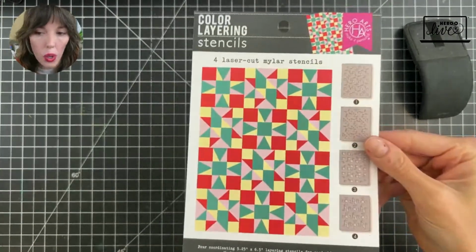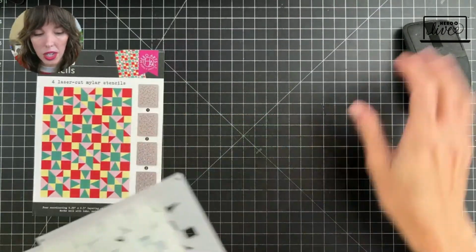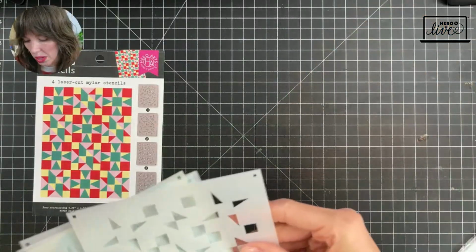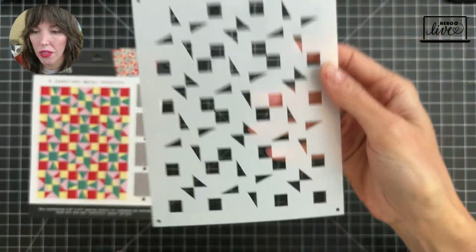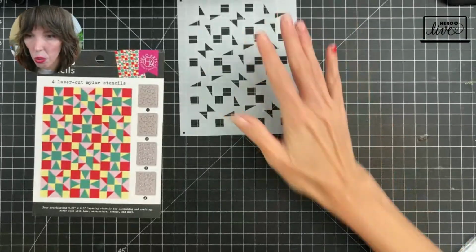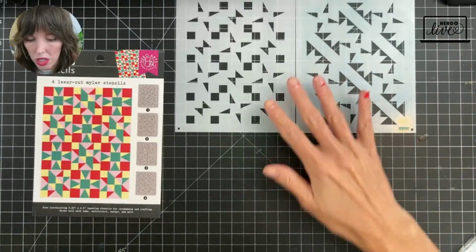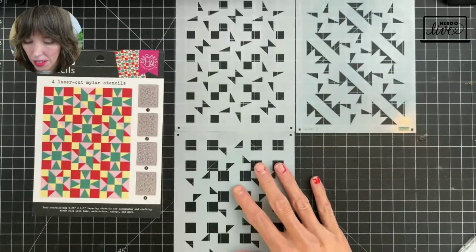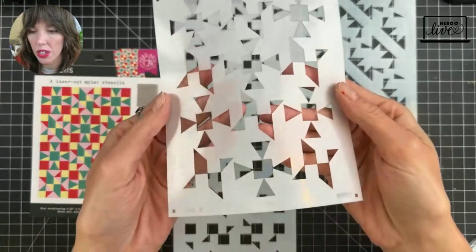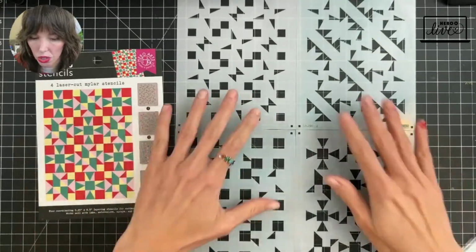So this is also a color layering stencil, similar in the sense to the one that was released in the November Hero Studio, the November stencil of the month. This one's like a quilt pattern, obviously, but there's 4 stencils. And they can be done out of order as well, but they're all labeled, and they all have the registration marks. That's stencil 1. There's stencil 2. Here's stencil 3. And then here's stencil 4. So those are all your stencils.